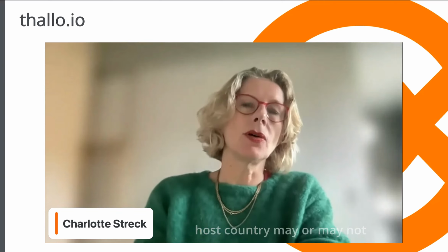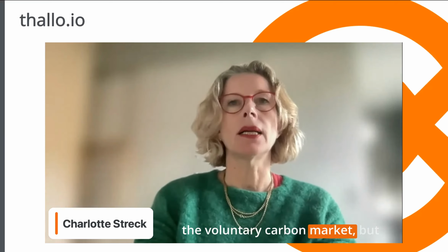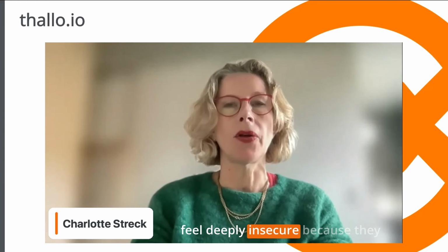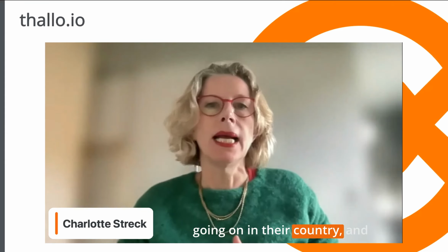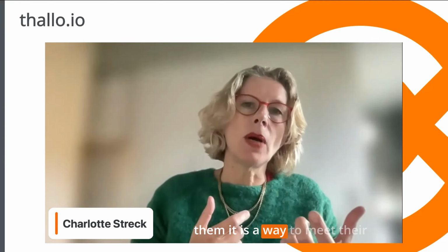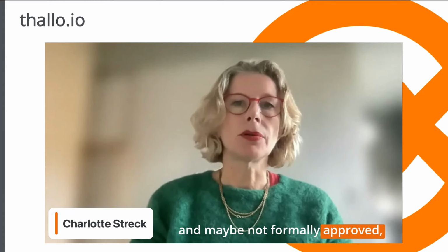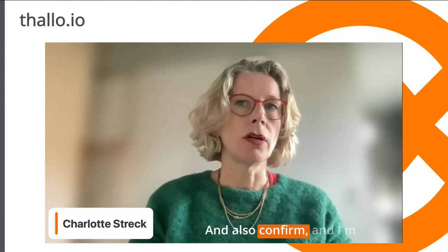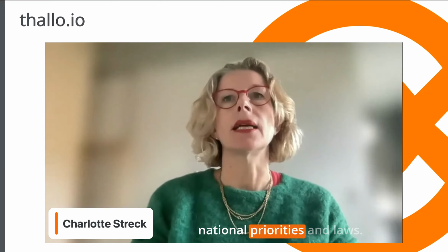I think the government in the host country may or may not have regulations that apply to the voluntary carbon market, but it should always be informed. We see now that many governments feel deeply insecure because they don't understand the voluntary carbon market, and they often don't know what is going on in their country. And that's not helpful, because for them it is a way to meet their national climate strategies. So it is good that they are informed and maybe not formally approved, but are generally supportive of the project or the investment, and also confirm, and I'm not talking about any kind of approval requirement, that the project is aligned with national priorities and laws.